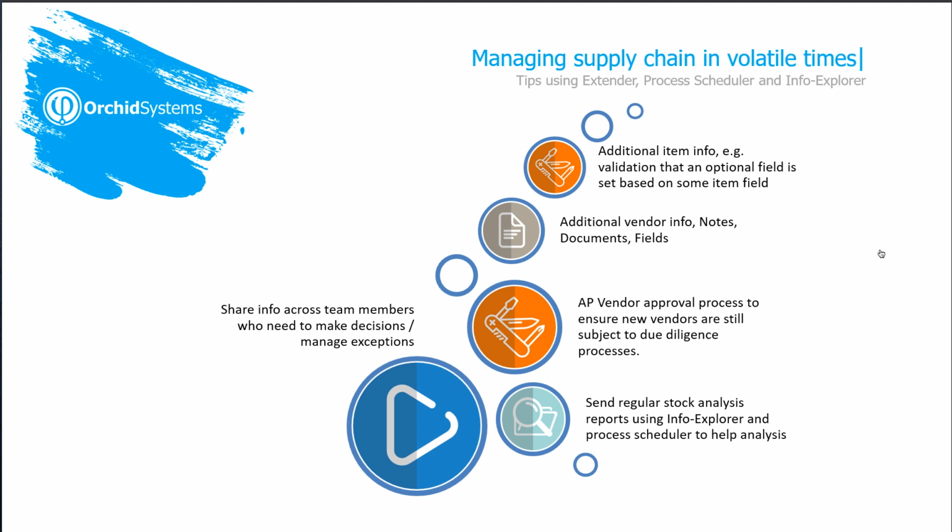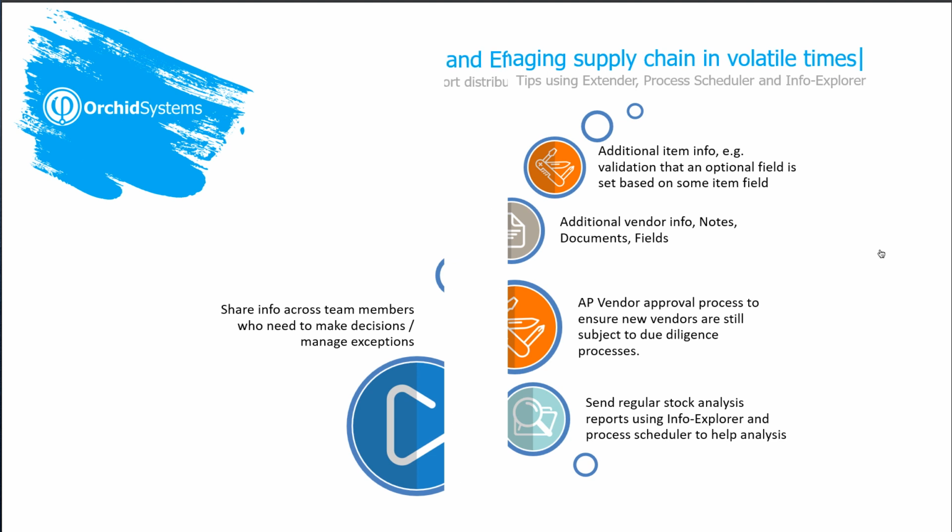These examples looking at how to use Extender, Process Scheduler and Info Explorer to manage the supply chain in volatile times support remote work, but more broadly they demonstrate some configuration that helps businesses by providing analytical tools and supporting contactless approvals, making relevant information available to users as they need it.